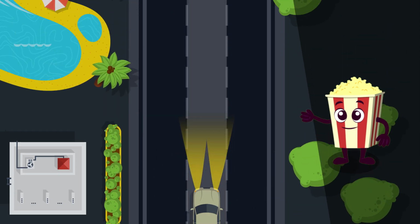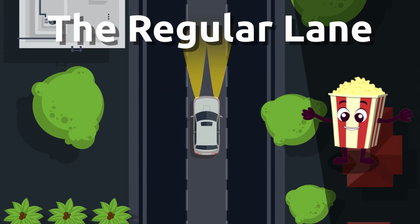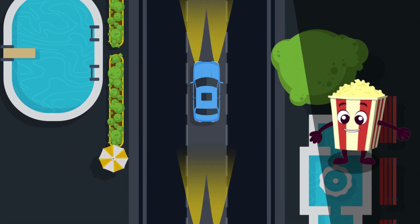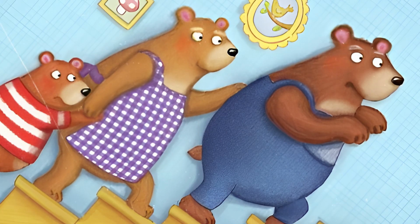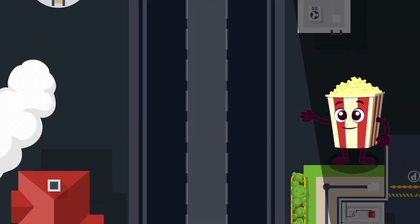Next is lane 2, the regular lane, aka the sweet spot for those who just want to drive without getting honked at by speedsters. This lane is for regular driving and is perfect if you're going at a steady, legal speed. It's like the Goldilocks lane. Not too fast, not too slow, just right.